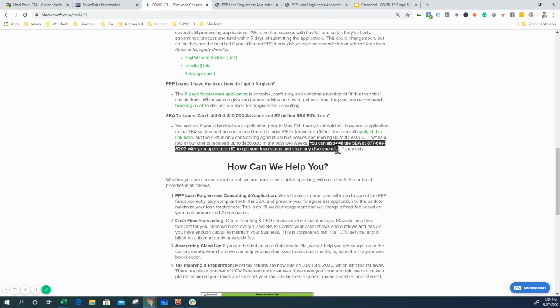You'll probably get an email in the next couple of days or a couple of weeks indicating your loan has been processed, your application, or it's been accepted or declined and they have some questions. If you haven't heard anything yet, call this number 877-641-8202. Have your application ID ready, the same application ID on the confirmation page when you applied back a couple of weeks ago, and ask them about your loan status. You should be able to clear any discrepancies.